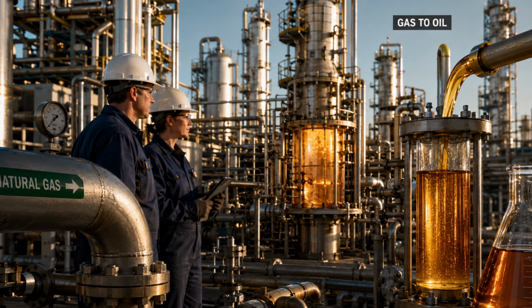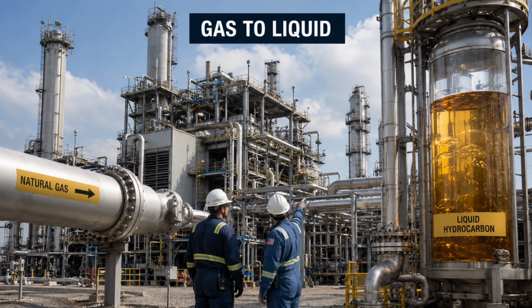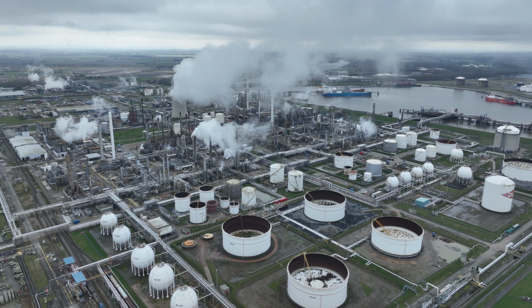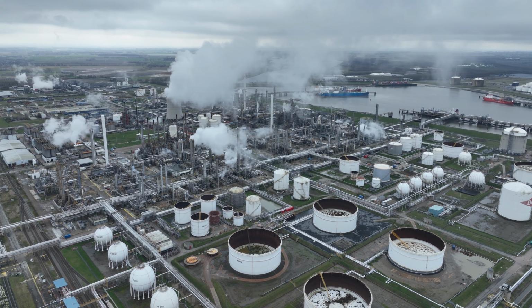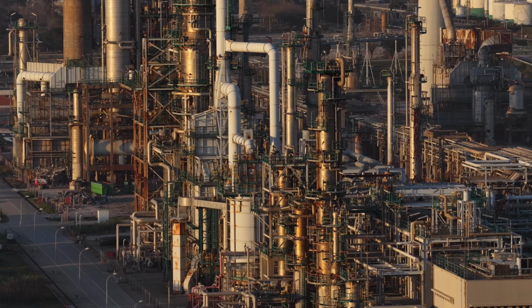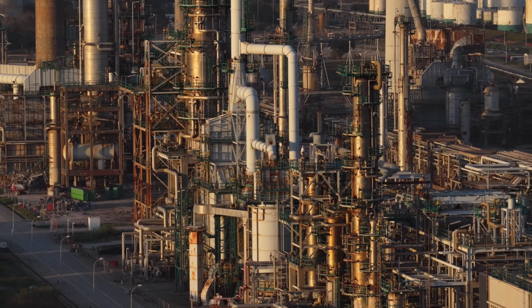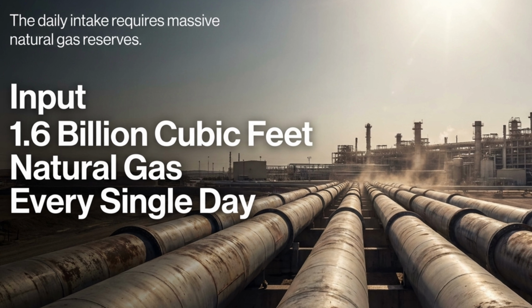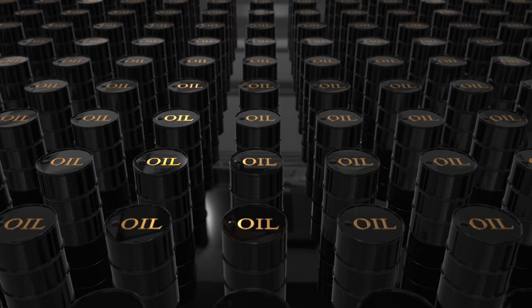There is a third road as well, and it answers directly how oil can possibly come from gas. That is gas to liquid technology, turning gas into liquid. At Ras Laffan in Qatar sits a plant called Pearl, the largest gas to liquid plant in the world, run jointly by Qatar's national energy company and the Shell company. It began commercial operation in 2011 and reached full capacity in 2012. Each day it swallows roughly 1.6 billion cubic feet of natural gas and pours out around 140,000 barrels of liquid.